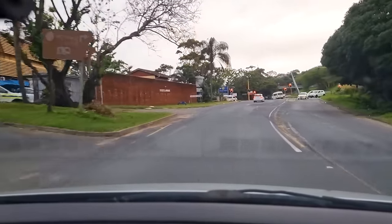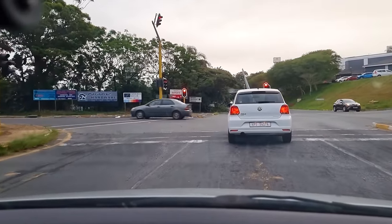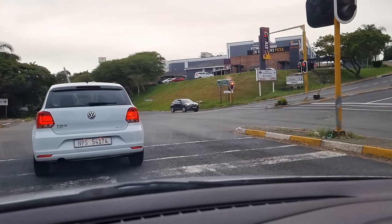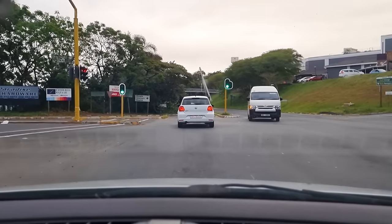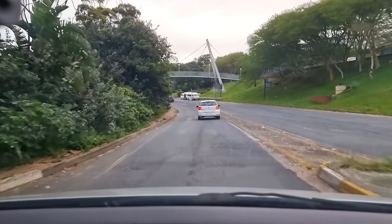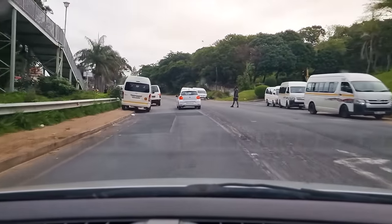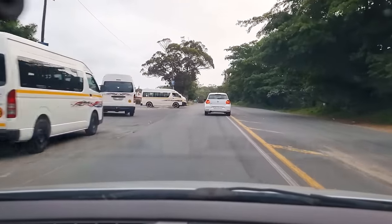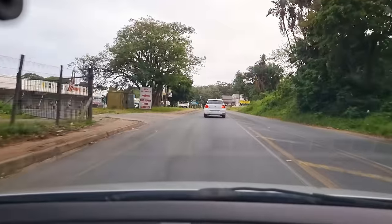To the left, I can see a sign that says Margate Police. And over to the right, there's a bunch of restaurants there: Debonair's, Steers. There's also Netcare Margate Hospital to the right, and Margate Veterinary Hospital. This looks to be a taxi rank because there's so many taxis. There's a bunch of stores here. There's a Midas to the left.